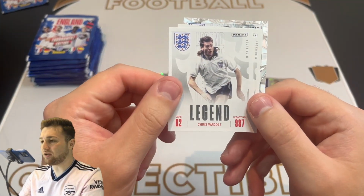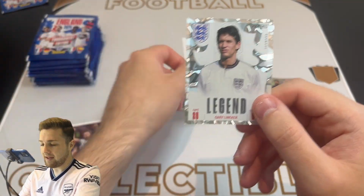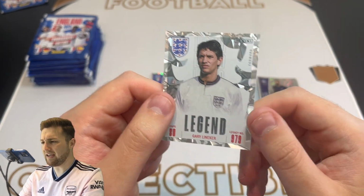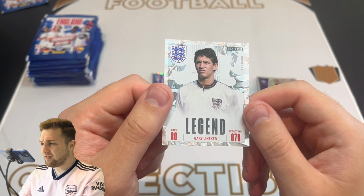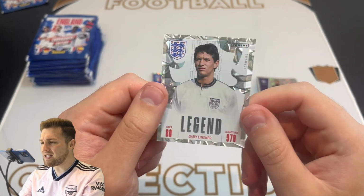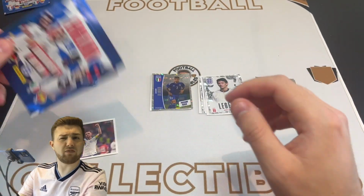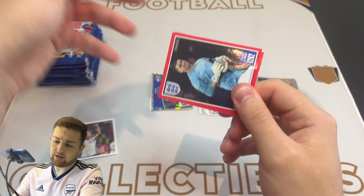Got another England legend there in Chris Waddle. Lovely stuff. I've got an England legend there in Joe Cole. And another England legend in Gary Lineker. I do like those legend stickers with the three lions print in the background, and then that ice vibe, shiny effect. It's really cool. I do like the shiny stickers. I hope you see those in other Panini stickers going forward. Who have we got here?